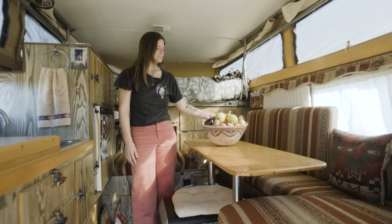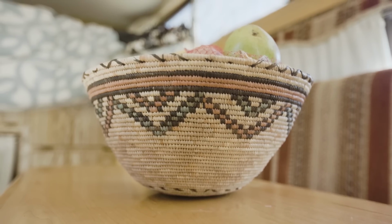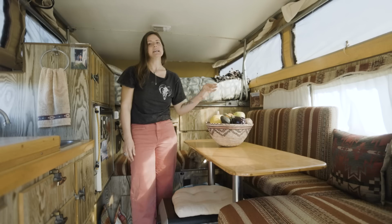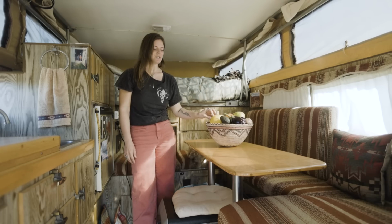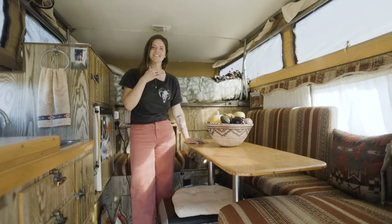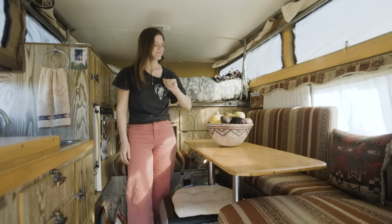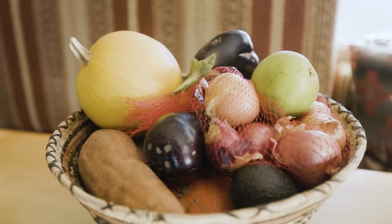And then this is my thrifted basket that I just got where I keep all of my vegetables. I try to get as many local vegetables as possible. I'm currently in Arizona, and I go to a farmer's market every Saturday to get most of my vegetables locally. So that's something that all van lifers can do on the road if they want.